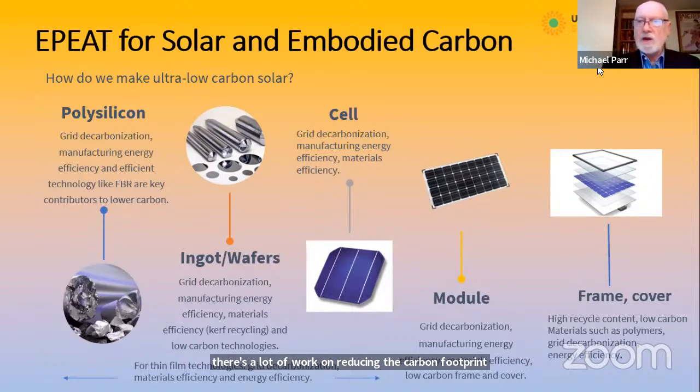And we are also seeing some companies begin to use polymer instead of glass for the covers. There are also thin film technologies that are playing an increasingly large role in some markets like the US. And thin film is inherently lower carbon footprint because of the nature of the manufacturing process, but they can turn the same knobs to reduce their carbon intensity as well through reducing the carbon intensity of input energy and improving materials efficiency and the energy efficiency of the manufacturing process.